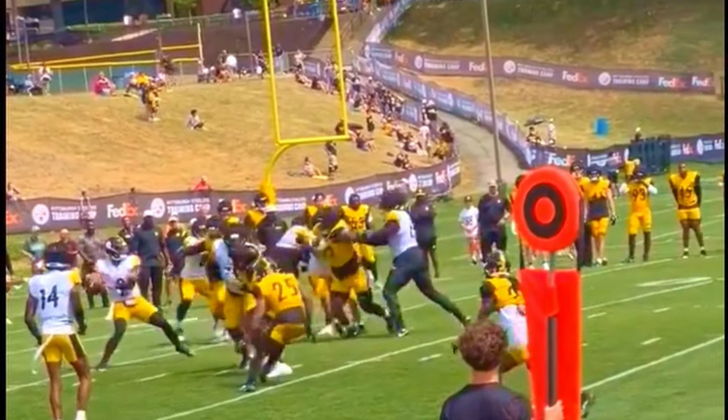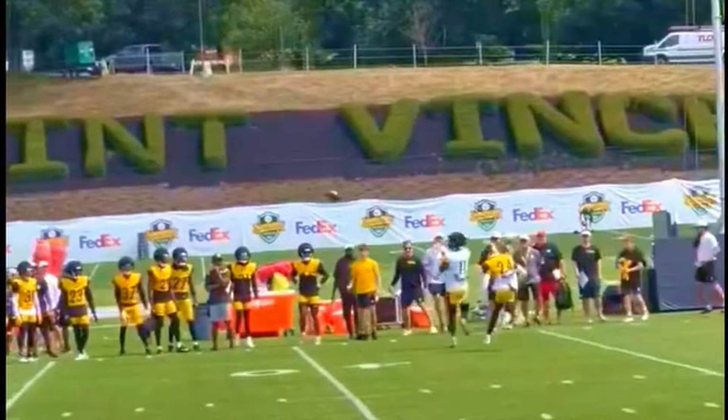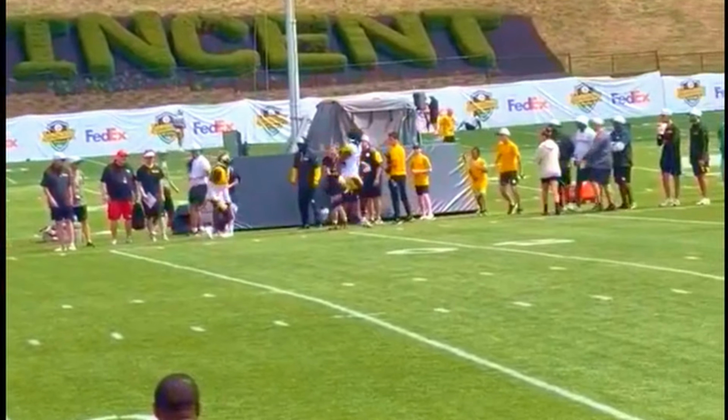And Justin Fields steps up and he's going to make a really nice pass downfield to Van Jefferson. Pretty nice job right there. Let's go ahead and get into the next snap.